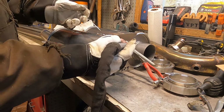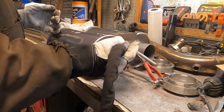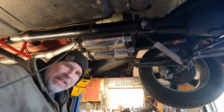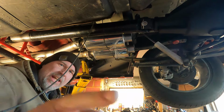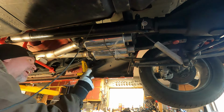There is a plastic film on the outside of these mufflers yet too, so you've got to be careful you don't melt that too much. Well, for frog snacks, dip that tungsten right in there. Oh, buttons. Hard to hit the buttons. Hopefully you guys can hear me. The mic is on top of the camera. Usually I wear it, but I can't.